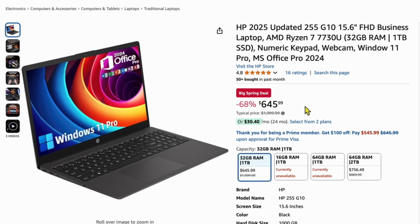This next one's even claiming more. And again, who knows if these are really what they are. This is claiming 68% off right now, $2,000 to $645. This is the HP 2025. It's called the 255G10. This has got a Ryzen 7 now, 7730U. So that's a lot faster. 32 gigs of RAM and a 1 terabyte. This one might be a better computer overall.